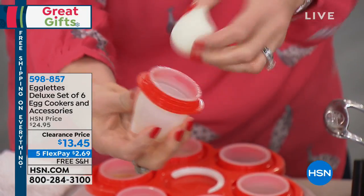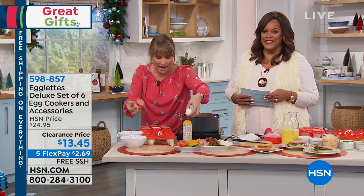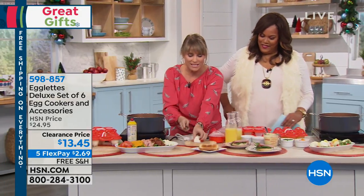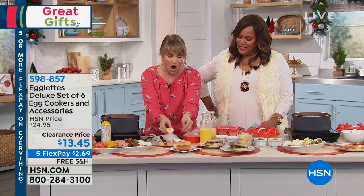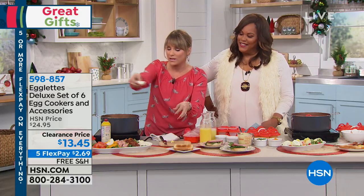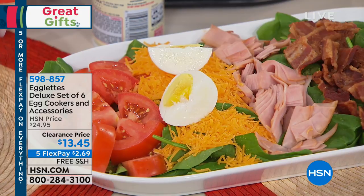You could even eat from them. If you want to take a spoon and eat right out of your egglet, you could eat right out of your egglet. And then I want to show you, it's perfectly cooked as well. So it's not like you're compromising anything in terms of the cooking process. It's perfect. You have a perfectly cooked hard-boiled egg. Maybe you like to take an egg in a salad. Maybe you like to have it as a snack. Maybe you like to do deviled eggs or egg salad.